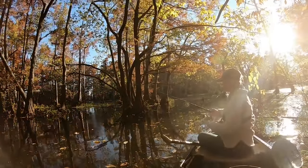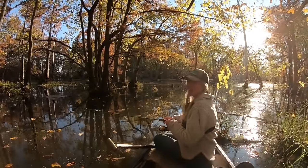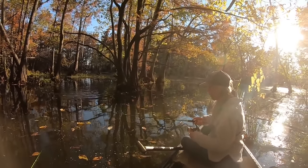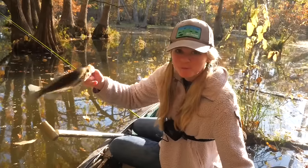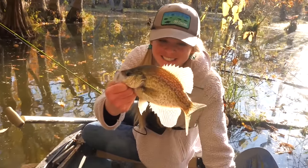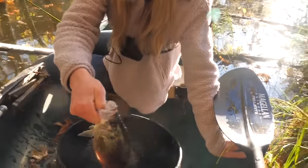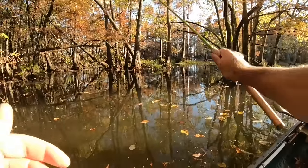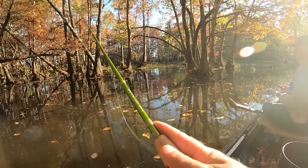Oh, get him. Get him. Another big one. Yeah. Oh my gosh, another good one. This is so much fun. Oh, can't get enough of it. Drop them in there. Give me some. They're having a field day on those shad.